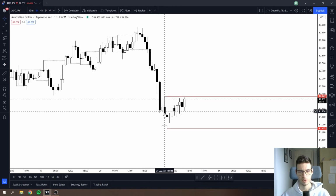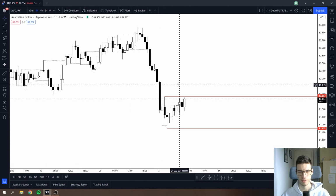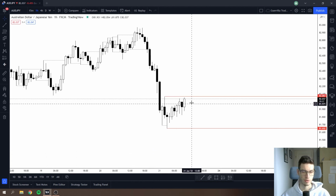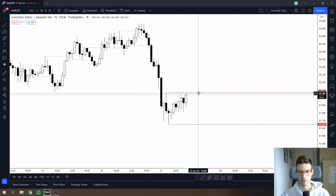I was seeing this large impulse out of an ascending structure, and it was really clean, but it ended with a break and retrace of the most recent low. So this move ended, and currently I'm waiting for the break of the low or the high.